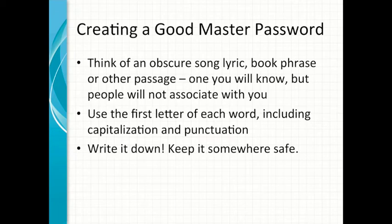So now that we have a password manager that knows all of our crazy random passwords, we just need to know one password, a master password, the password to the vault that keeps all of these other passwords. So we can spend some time to make that one password really, really good. How do we do that? Well, one technique is to think of an obscure song lyric or a book phrase or some other passage, something that you know well, something that you will remember, but maybe something that people won't necessarily associate with you. Take the first letter of each word in that phrase, including capitalization and even punctuation. And once you have this password, don't be afraid to write it down and keep it somewhere safe.